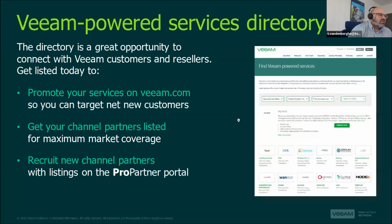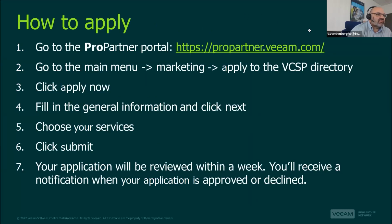Marketing and sales resources, they're quite extensive. Of course, we have the Veeam Powered Service Directory, where all service provider partners are listed. Especially think about competencies. It makes you shine or stand out more within the list. And of course, you need to apply for the directory.